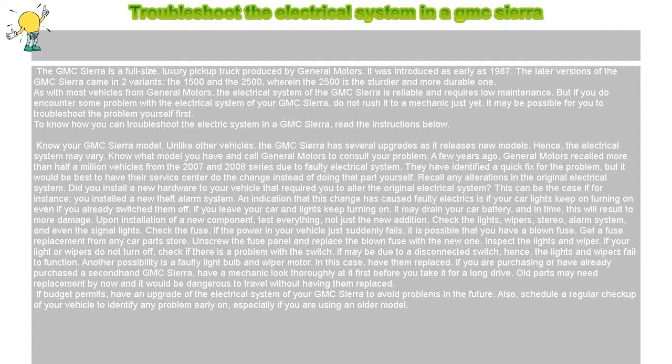Recall any alterations in the original electrical system. Did you install a new hardware to your vehicle that required you to alter the original electrical system? This can be the case if, for instance, you installed a new theft alarm system. An indication that this change has caused faulty electrics is if your car lights keep on turning on even if you already switched them off.